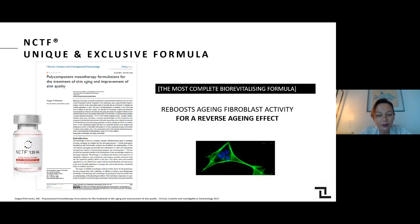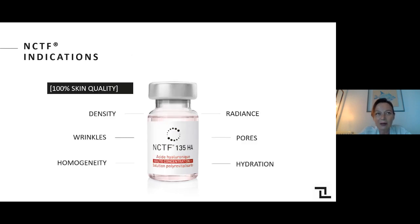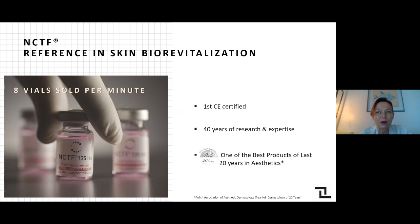To promote the activity of the fibroblast, which is the key cell to enhance collagen, elastin, and HA, NCTF will create the right and optimal ecosystem. NCTF also has the specificity of bringing patients both prevention and correction, by preserving skin health and correcting the first signs of aging. This is very important when we're talking about skin quality, which is a major demand of all aesthetic patients, before or after surgery, laser, peeling, injections. They have to maintain a good quality through the age. It means density, elasticity, wrinkles, homogeneity, radiance, pore size, hydration. That's why today 8 vials of NCTF are sold per minute, which means it's a real success, appreciated by both physicians and patients.